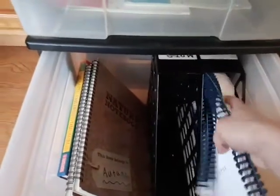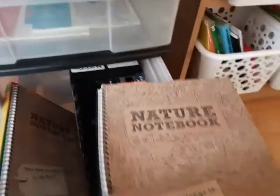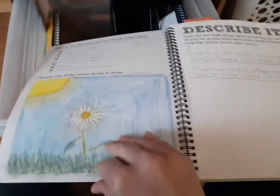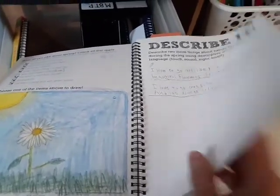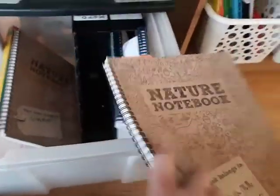So we have our history work text or workbooks. I need to get this more organized, and then our nature books, which we really like a lot. Let's see what we've been working on. Some work here. That one was for spring. We haven't got past that one, but it's really fun. These books are great. If you get a chance to get one of these, you should.